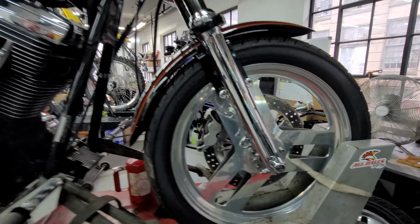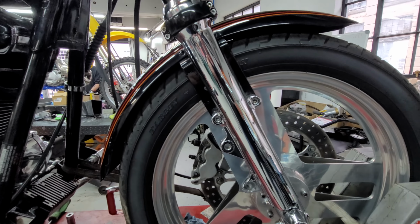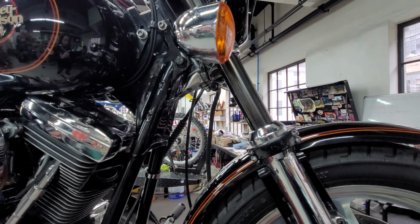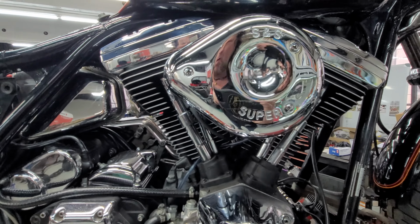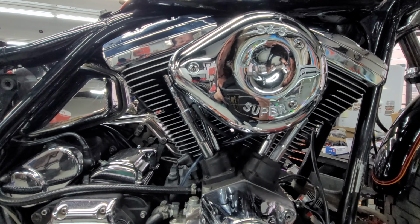It's got the Performance Machine wheels, chrome lowers with the DLC coated uppers, Legend fork inserts, 2-inch over front, Ohlins shocks on the rear. It's got an 89 cubic inch mountain motor by Hillside Motors, about 105 rear wheel horsepower, probably 125 at the crank.